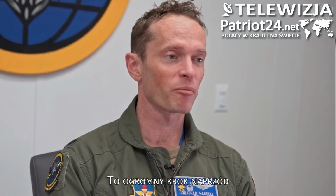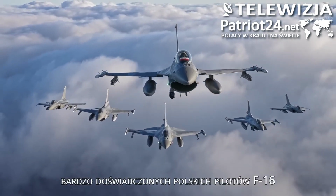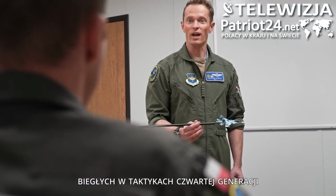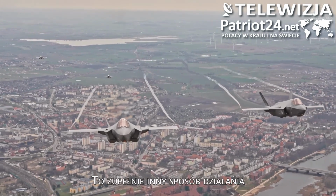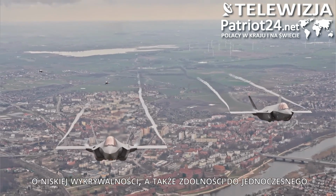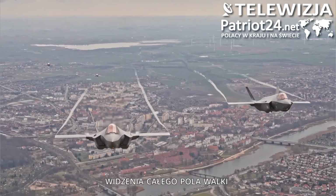And that is a big step up. So that's going to be the biggest challenge, taking some very tactically proficient Polish F-16 pilots, competent in fourth generation tactics, and teaching them how to operate a fifth generation airplane, which is a very different way to do things because we take advantage of the low observable technologies as well as the ability to see the entire battlefield at once with our sensor fusion.